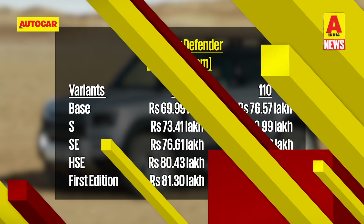Now, if you have similar money to spend on a car and comfort is your highest priority, Toyota India has officially announced prices for the Wellfire Luxury MPV.